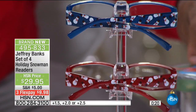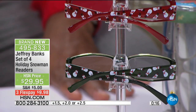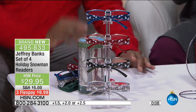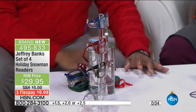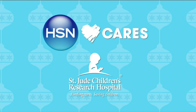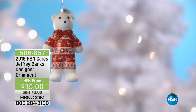I just put these on so that you can get a good feel. They're comfortable, they're lightweight, and they're not pinching your nose. This is one of those must-haves. You just pick your strength, and then you go for it. You get the set of four in the 1.5, the 2.0, or the 2.5. If you already know which one you need, you can go ahead and order. If you need help deciding, you can give us a call. Our customer service reps can help you, or there's also a chart on HSN.com that will give you a little cheat sheet.